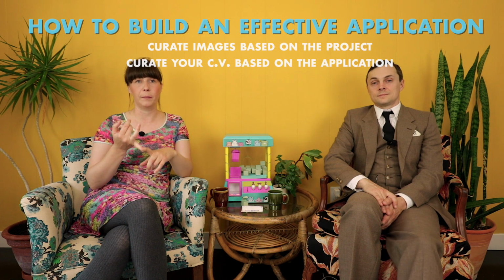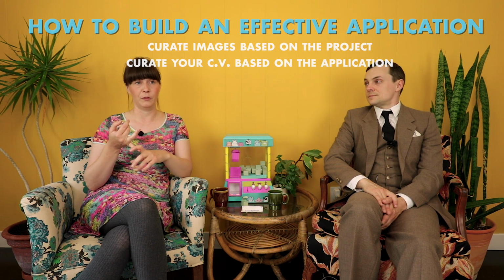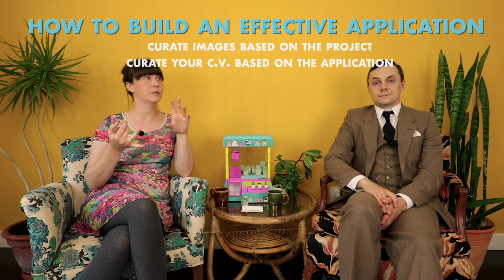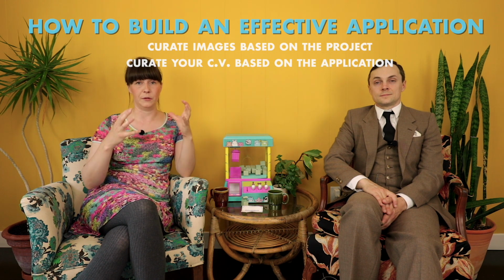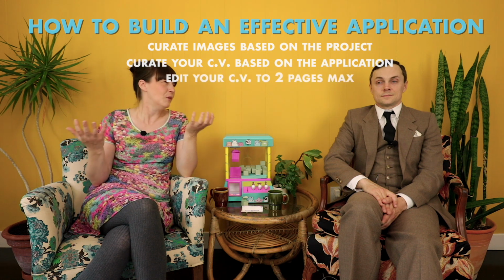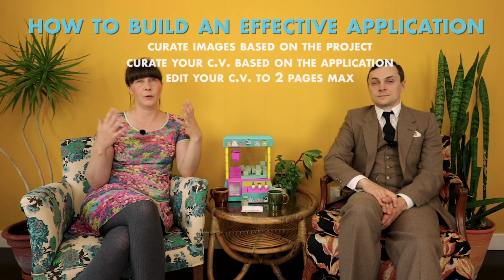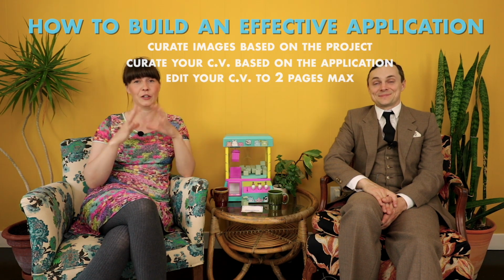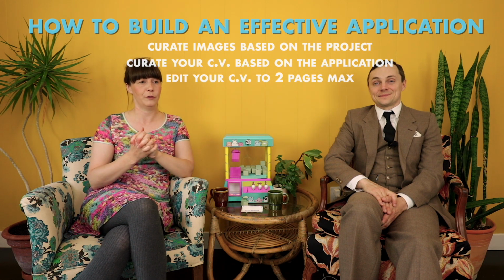So if I want to work with the public, I might not just pick exhibitions where I've worked with the public. I might also highlight talks that I've done in schools or workshops that I've done with large groups, that sort of thing. And then I'll put that all into a CV. Most of the time places want to see CVs that are about two pages long. Otherwise it just looks like you didn't try to edit anything out and you didn't curate it to fit within the scope of whatever you're applying for.